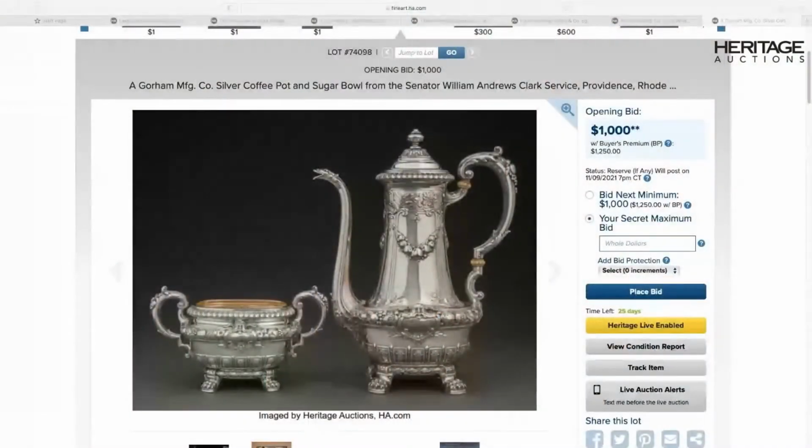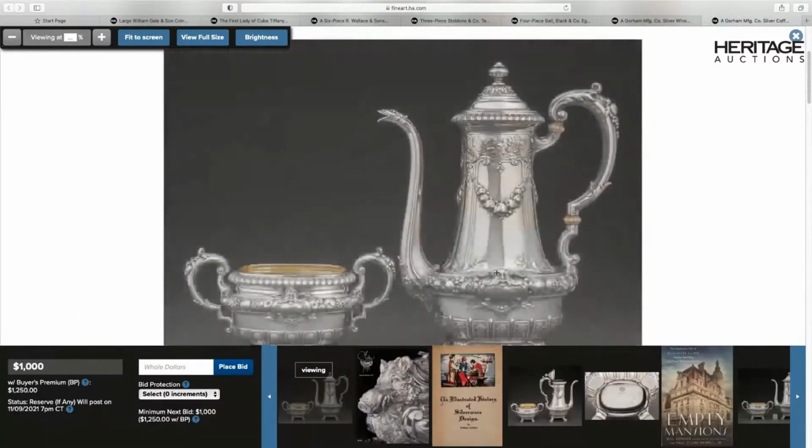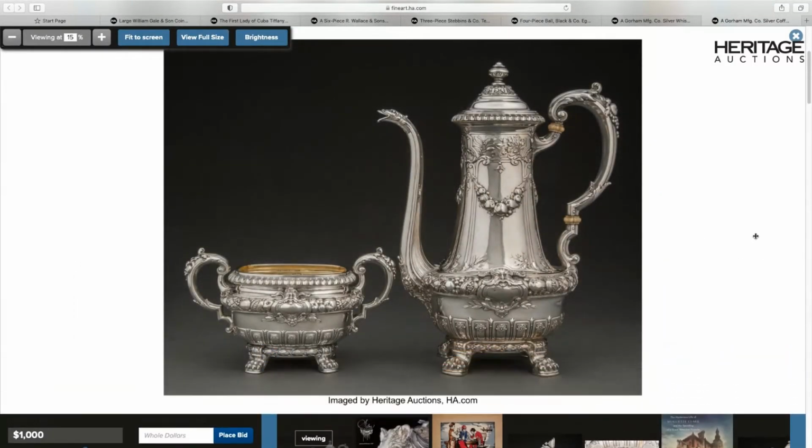Okay, we have another Gorham piece that has an interesting provenance. It belonged to Senator William Andrews Clark of Montana. Is that right? Senator Clark was quite the eccentric, very successful though person. So he was a young man who went out to Montana and ended up cornering a large part of the copper business. Montana's famous for its copper mines. And he ended up owning several of them, became the equivalent of a billionaire robber baron of the 19th century.